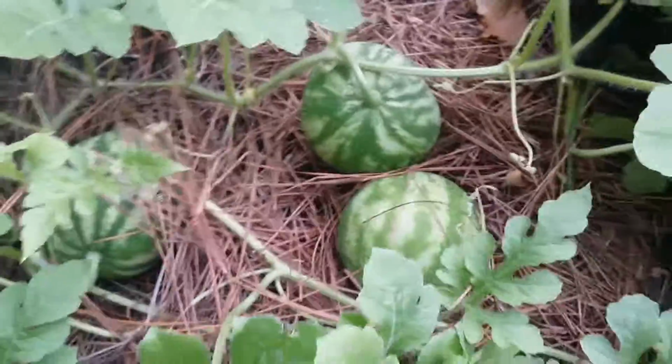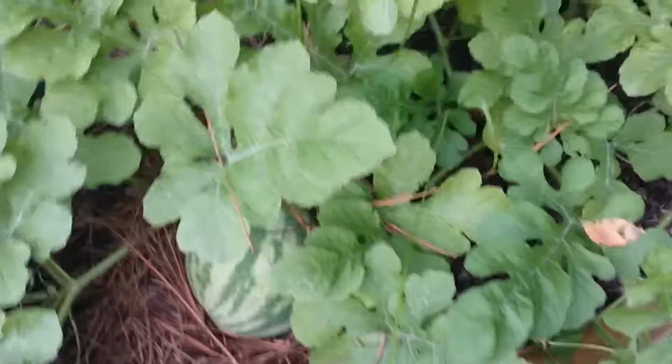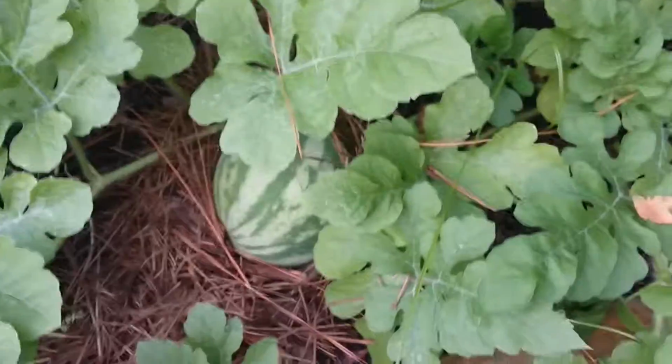Here's watermelon here. And I'm watering them often, maybe every other day, because they are called watermelon and they do need to be watered. So hopefully they will continue to flourish. And I'll have plenty of watermelon for myself and to share with my family and friends.